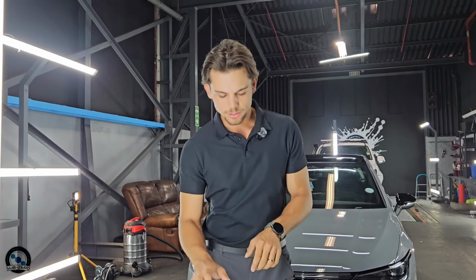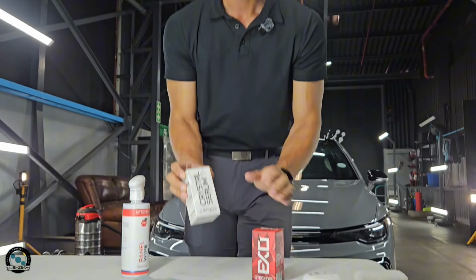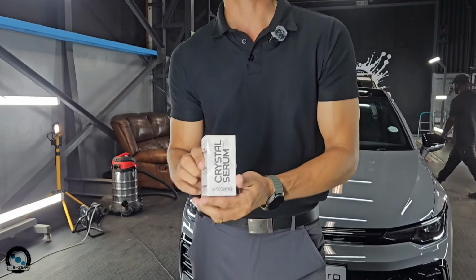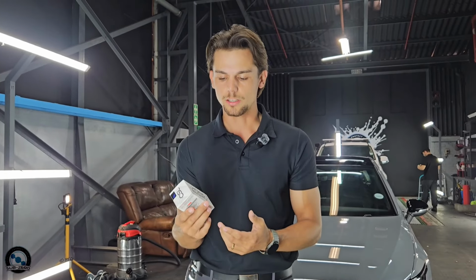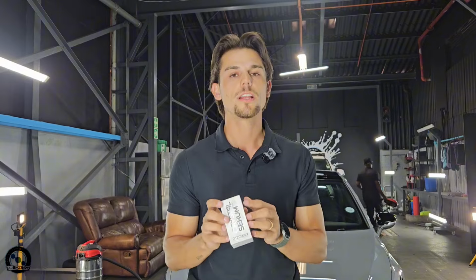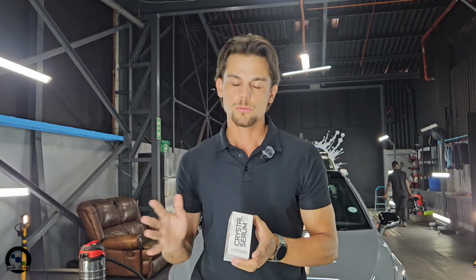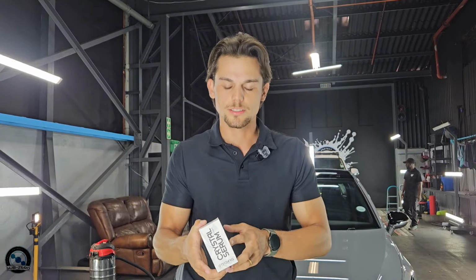So getting to the coating, there are 2 products that are going to go on this, both G-Technique, as discussed. First one is Crystal Serum Light, also known as CSL. This is a 5-year coating. Very, very durable, very good coating, but we don't like doing this as a standalone. So we always advertise that we've got a 2, a 5, and a 7-year option. This comes with a 5-year warranty and can be used as a standalone. But again, I don't like selling it as a standalone.